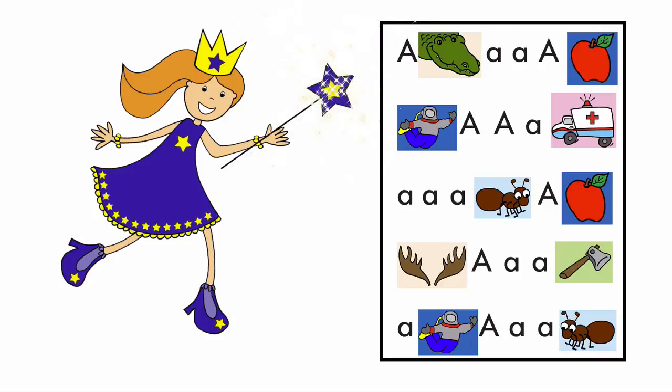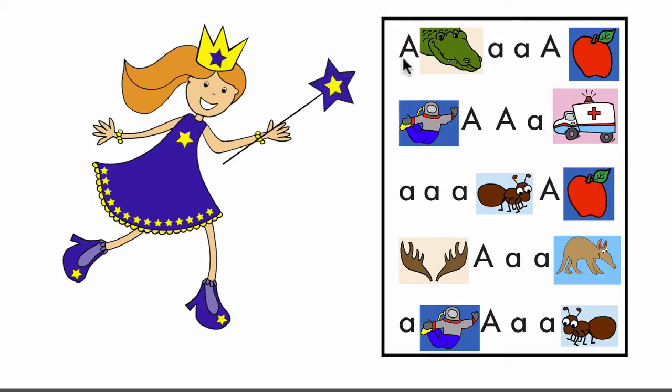Okie dokie, little reading buddies. Now it's time for us to practice reading with the letter A. Are you ready? Great! Let's get to it. So, when we see the capital A, we say the letter name, A. And when we see a picture, we will say the name of the picture, alligator. And when we see the lowercase a, we will say the sound that the letter makes, A. Now, let's read together. Here we go.